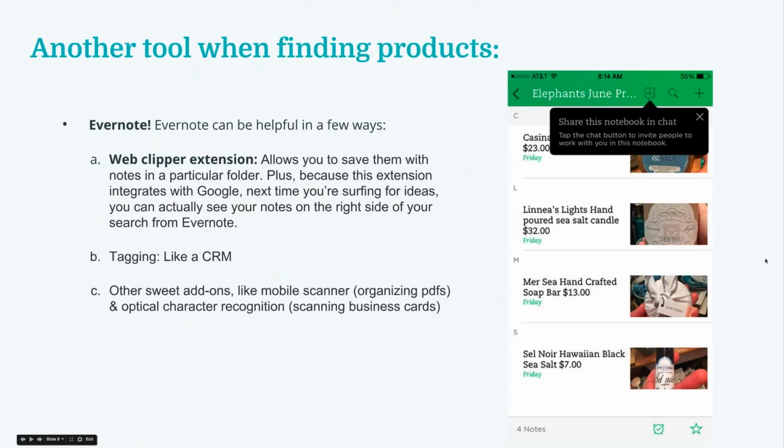Okay, so another tool that you can use when finding products that I like to use is Evernote. Evernote's a free app. I think you can buy some extra features on it, but it's got three cool tools that I like to use it for. So one is the Web Clipper extension. This is really cool. It allows you to save web pages basically in a particular folder.